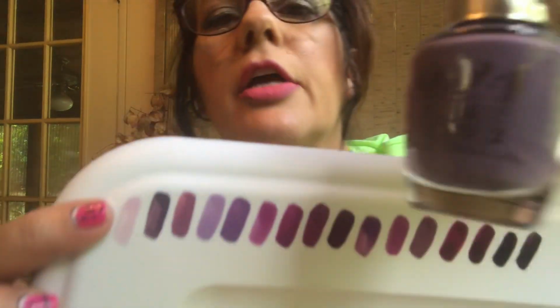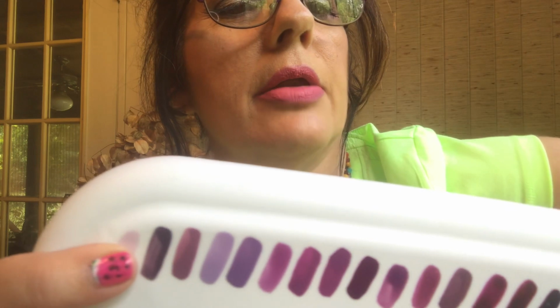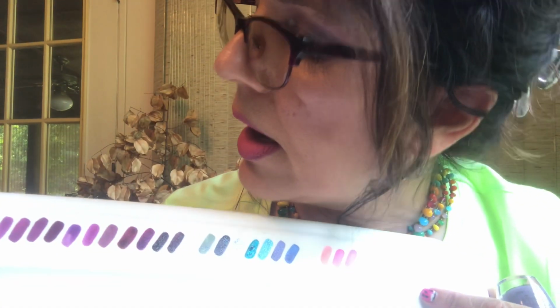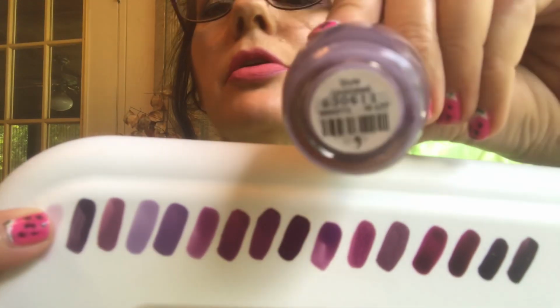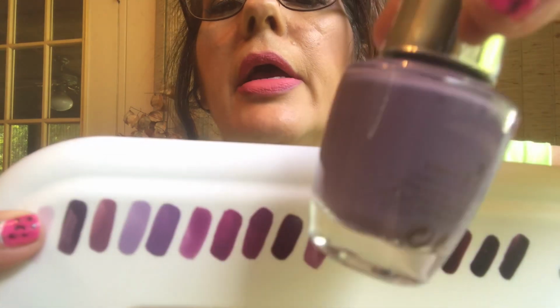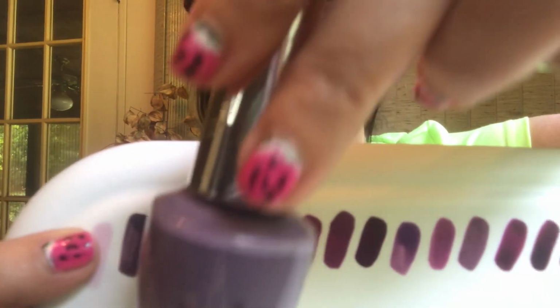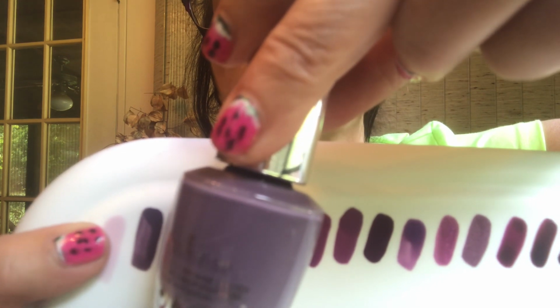Okay, next, this is an Infinite Shine 2 color right here, and it is a really pretty kind of a smoky purple. It's called Style Unfiltered, and it's really gorgeous. And it's basically like a gray plum. So that's a beautiful matte.